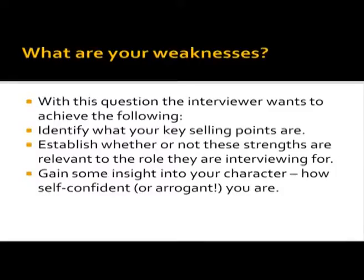What are your weaknesses? This is a question related to what are your strengths. Now, no human being is perfect. Even the top leaders in the world, the top CEOs in the world, they all have their flaws. They all have some weaknesses. So it would be too utopian and idealistic to think that there would be an interviewee who is perfect in every respect and has no weaknesses at all.